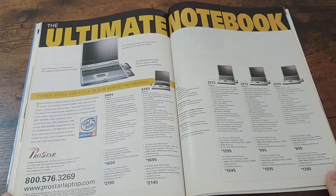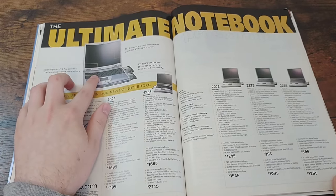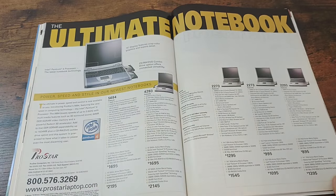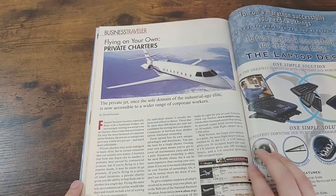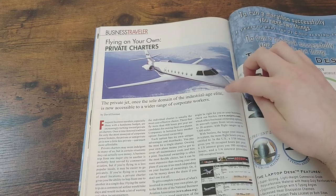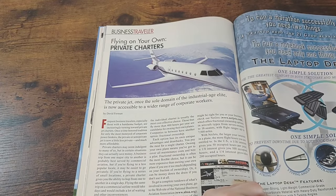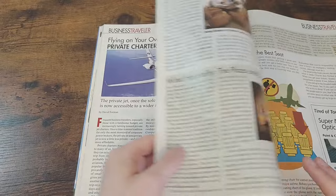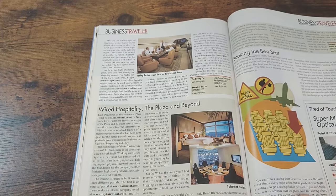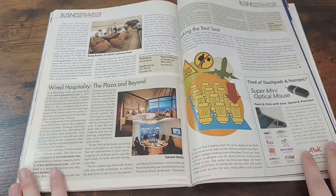Jeez, I swear this same laptop has been advertised like 5 times in this magazine. They're really pushing this ultimate notebook experience here. Oh, so this was a really fancy magazine. You can fly in a private jet. Oh, and you have your laptop desk designed specifically for your private jet. Wow, this is for really fancy people. I feel like I'm not supposed to be looking at this because I'm not that fancy.